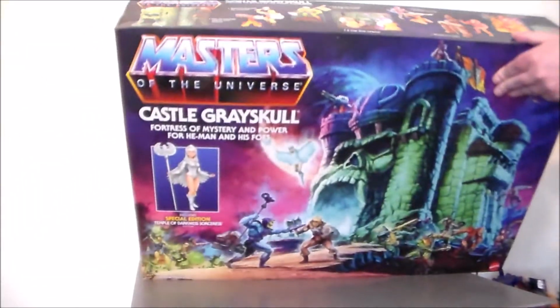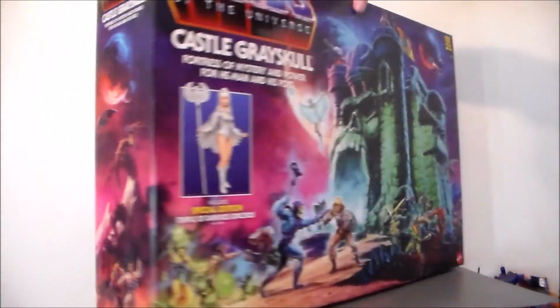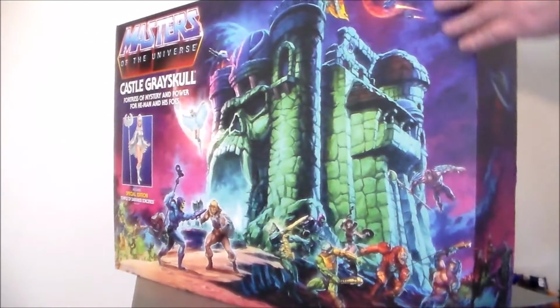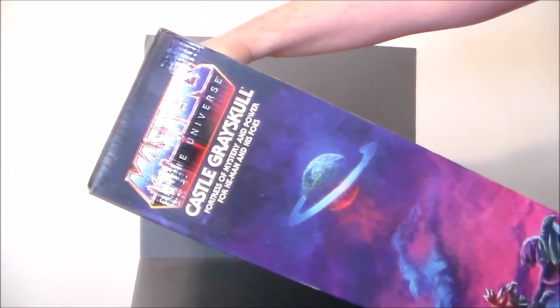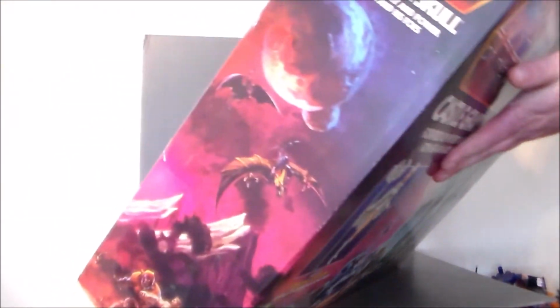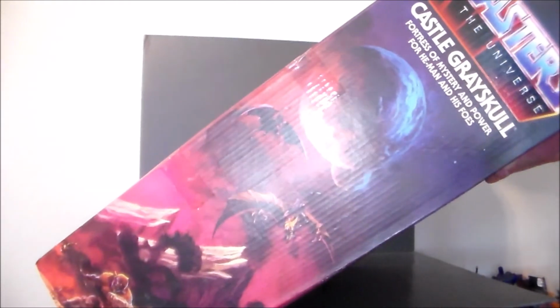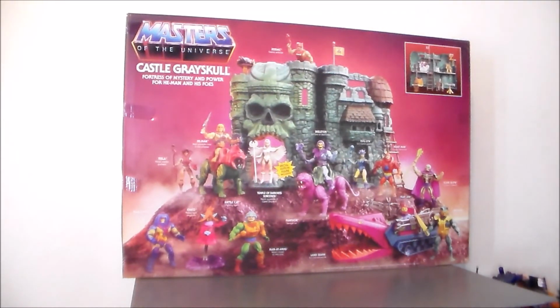All the artwork really kind of brings me back to being a kid. It shows off all of the original parts that came with it back in the day. Of course, the sculpt is a little bit different and the paint's better than it was back then, although I did like the charm of the old Castle Grayskull, but it's so fantastic to have this back in my collection after so many years, and that is absolutely why it made number 1.